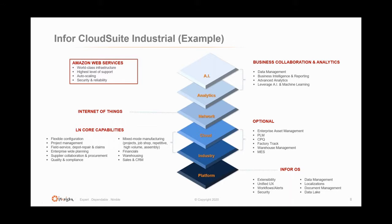This is the next generation enterprise technology platform Infor created to run their own cloud-based solutions. So with Infor OS comes a number of tools and technology. For example, you get extensibility. We'll go through this in greater detail. Unified UX for user experience. Infor has its own design agency, Hook and Loop. You might have heard of that.